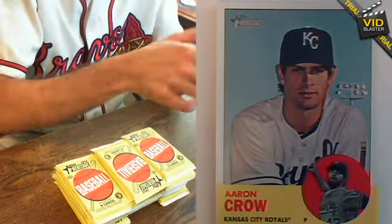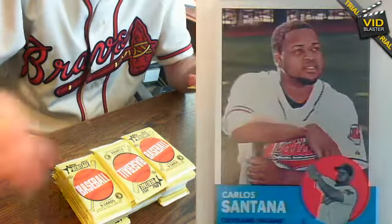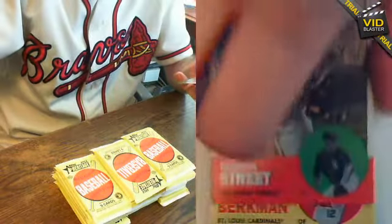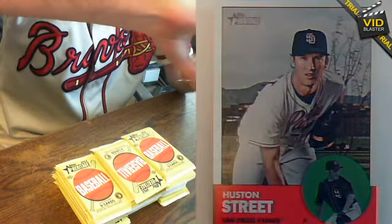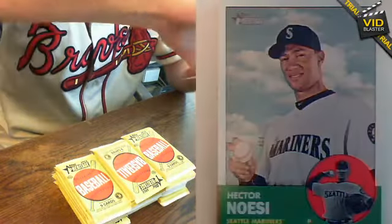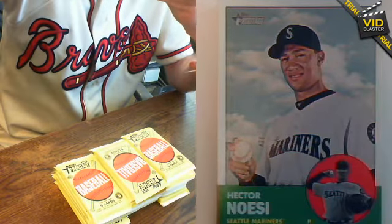Alright, next pack. Carlos Santana, the Cleveland Indians. Lance Berkman, the Cardinals. Houston Street, the Padres. Hector Nuñez, right? Rookie Stars.